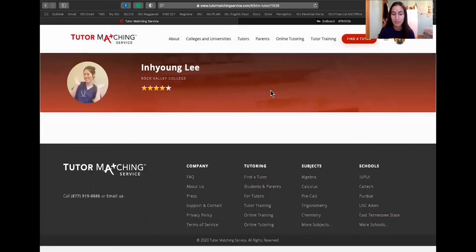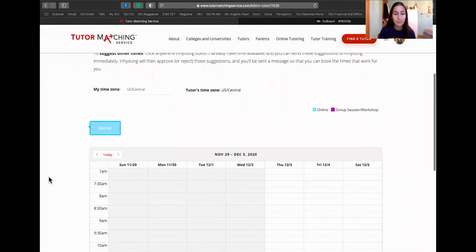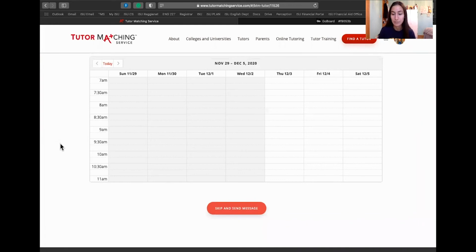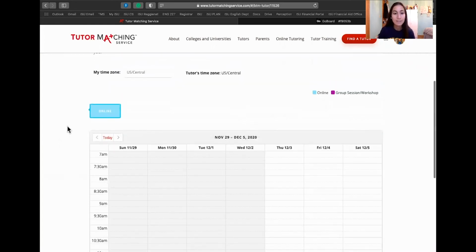You simply press that. If you simply want to message them, all you have to do is scroll down and press skip and send a message. So you don't have to choose a time or anything. You can just message them with what you need. You just have to fill out your details, like which course and what you're needing assistance with, and they'll message back and you guys can discuss the logistics.